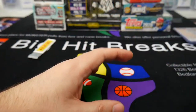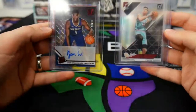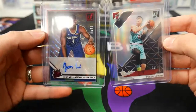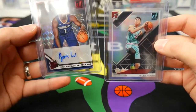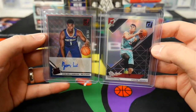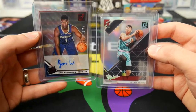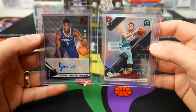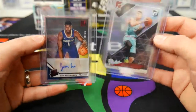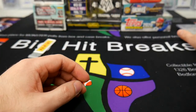All right, that's going to do it for basketball tonight. I'd say we had a pretty awesome Clearly Donruss box. Let's see if I can get those side by side. There we go. A nice Tyler Herro numbered to 10 and a Zion numbered to 35. Auto. Very nice for basketball.